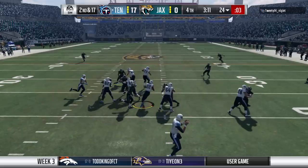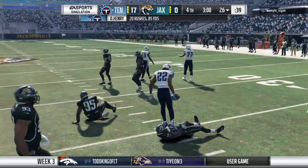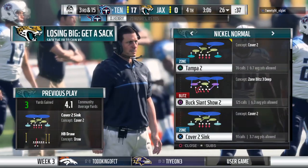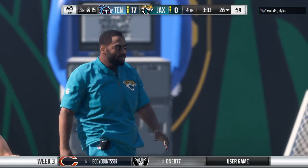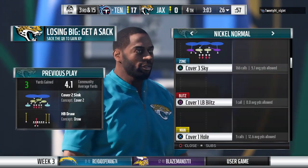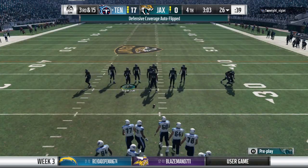A 20th carry for Derrick Henry. And he'll get this one up to the 26. Call it a 3-yard gain, but they'll be forced into a 3rd and 15 coming up. And now the Jags defense deciding to call a timeout. It's just their first. They'll be down to 2 remaining as we step aside here in the fourth quarter.